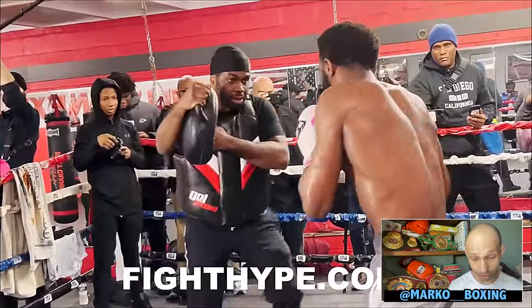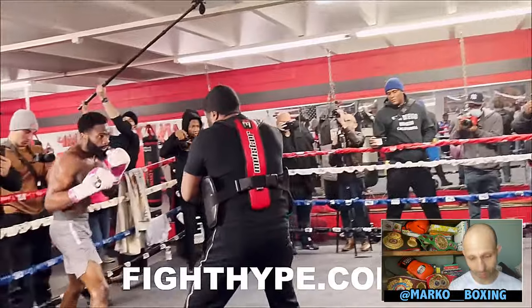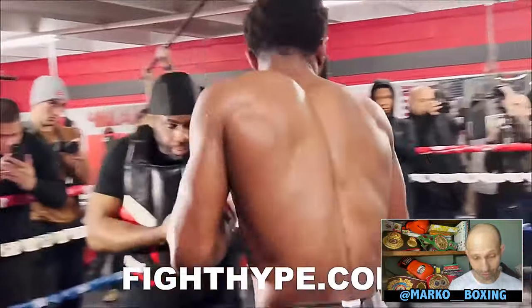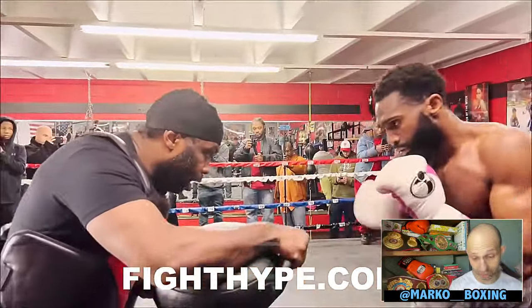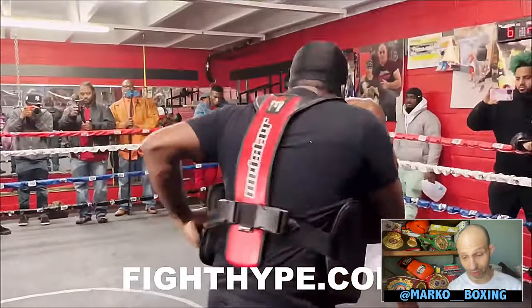Boots is throwing hard shots nonstop. He's whipping it. Boots' shots look more like a whip, whereas Terence's look a little different. So there we go. And they're not doing any wrestling tactics. Boots is just throwing power shots while circling. He's throwing short little uppercuts there.